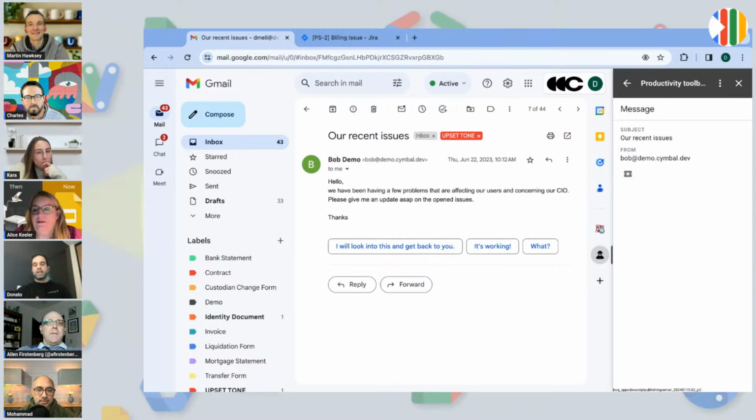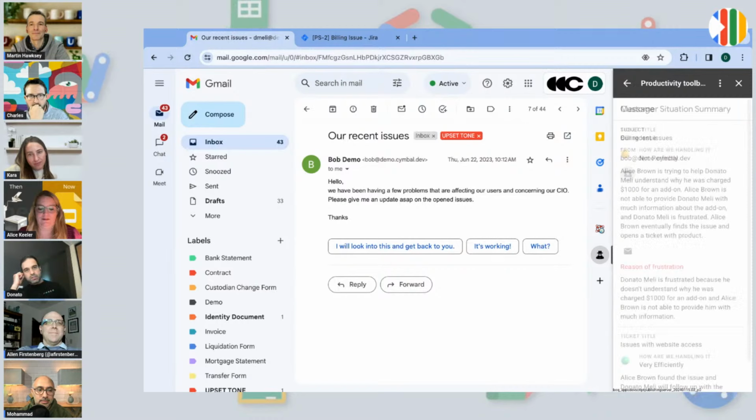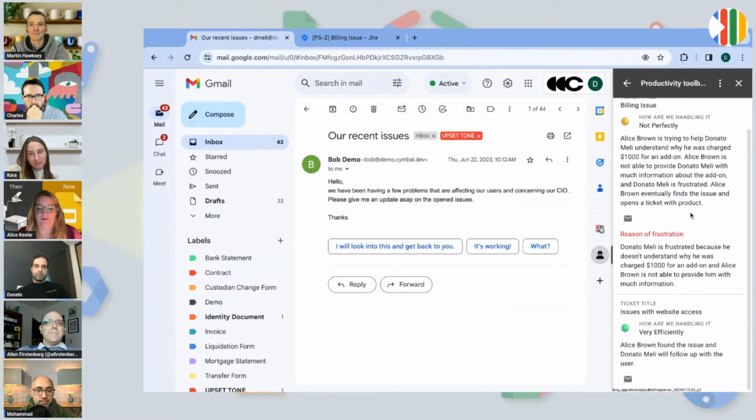So I created this add-on that pops up in the context of the email you have in, and of course can easily take the sender into consideration. And if I click on this button, it's connecting with Jira, extracting all the tickets open for this customer based on the sender, and giving me a summary of the situation. So I can quickly have a good overview of what is happening. For example, now I know there are two tickets open, and one thing seemed to be going well, but for another one, there is something that is not working.